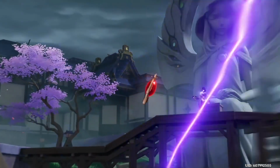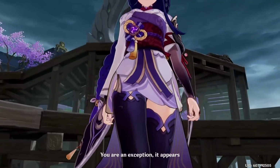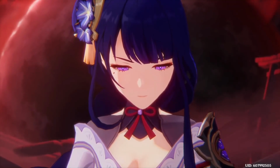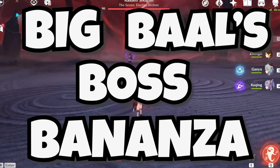Nice! We're just in time to grab Child 2's vision right before he turns into a generic NPC. But of course, Raiden or Ball or whatever you want to call her doesn't like that. So she does the funny haha sword from Bob's maneuver and sends us directly to the f***ing Shadow Realm. And thus, the epic boss battle begin- One moment. It seems she's loading. Big Balls Boss Bonanza begins!